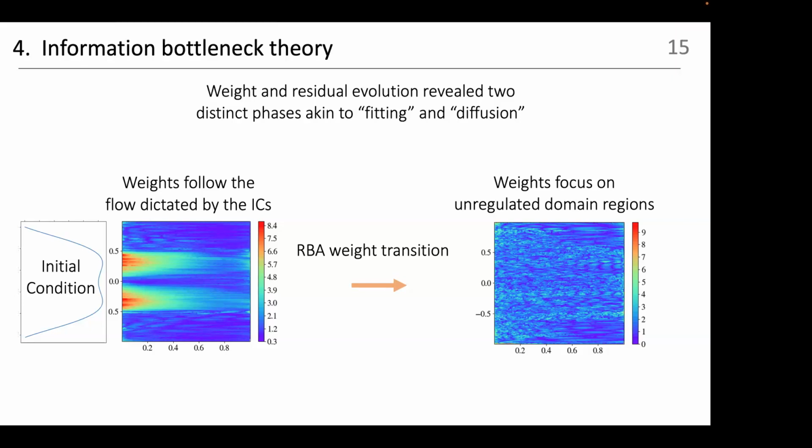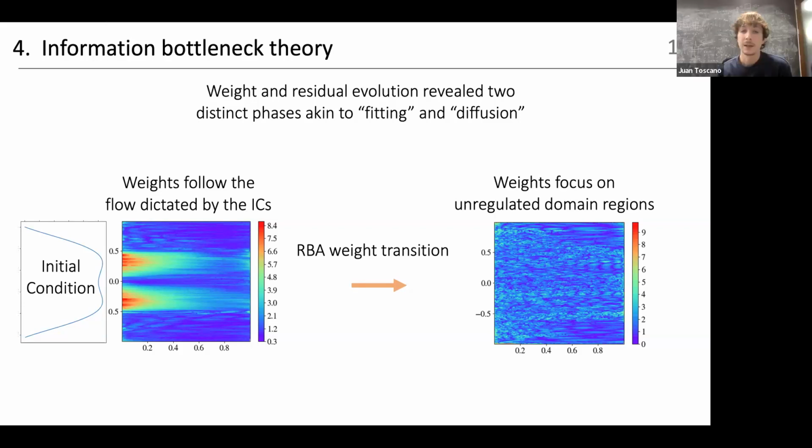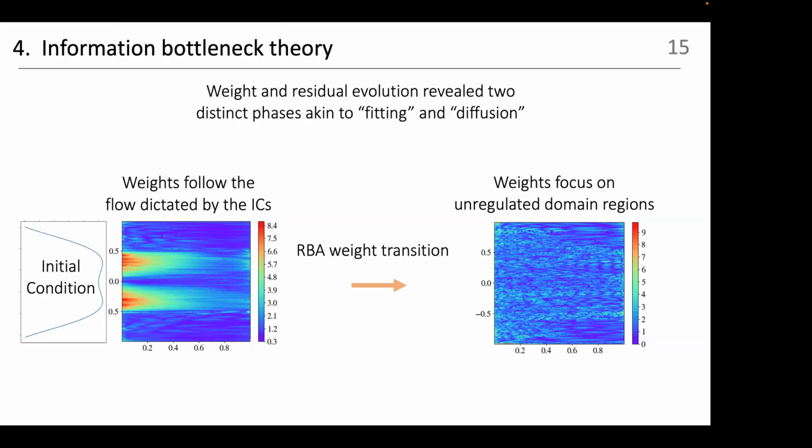All I'm saying is that there is a bit of confusion, at least for me, because there are two times here. There is the time of the solution, which goes from left to right, and then there is the fictitious time of the training, which is the iterations. So if you want to talk about two distinct phases, fitting and diffusion, you're talking about the iterations of the algorithm as it trains, right? Exactly. But there is an extra level of complexity here because you also have the temporal dimension of the solution.